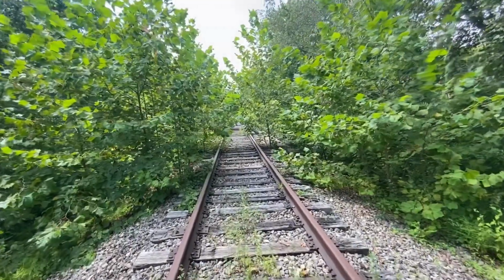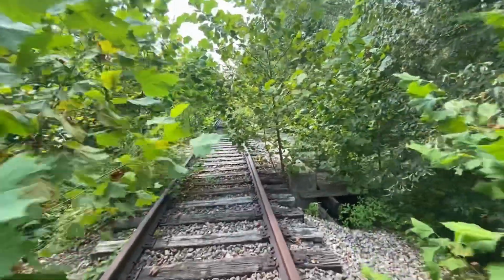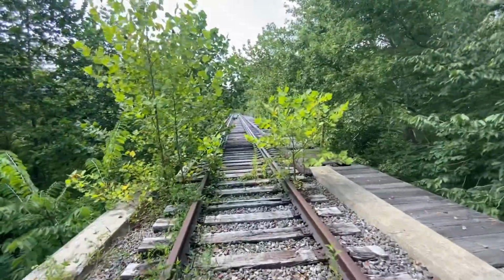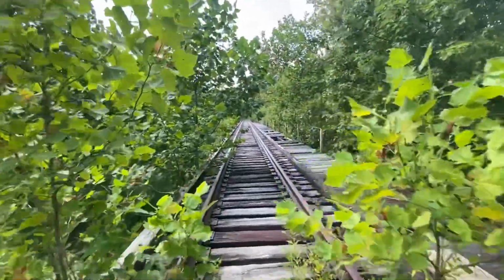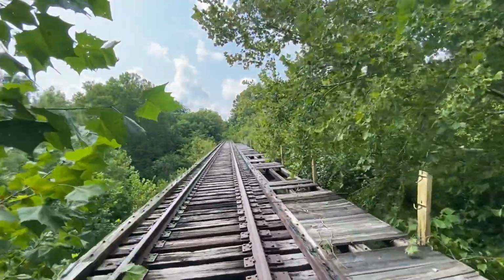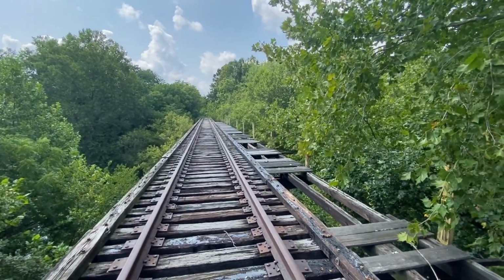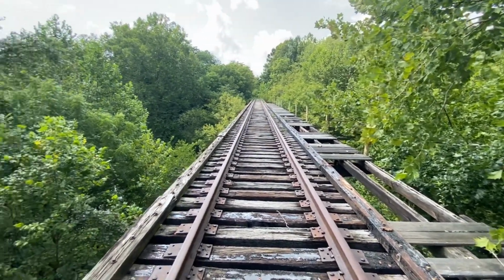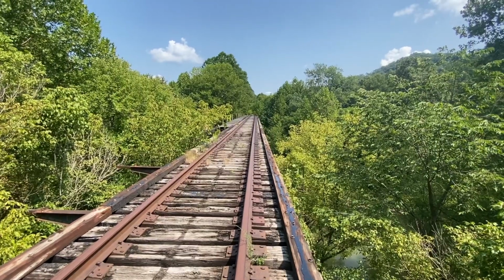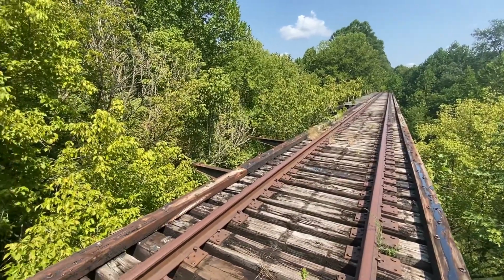Right now we are in between milepost 96 and 97. We are just west of McDermott. This is the first trestle after McDermott, heading west. It's pretty overgrown here. This is above Brush Creek. This is the west end of the trestle. No walkway on this end. It fell down.